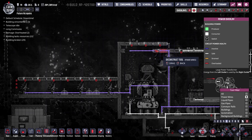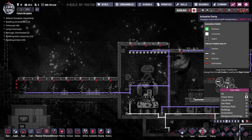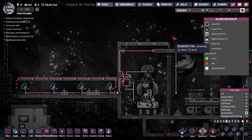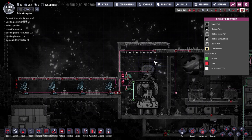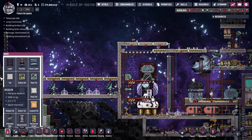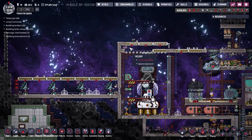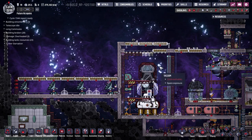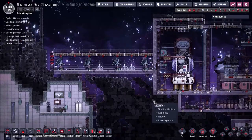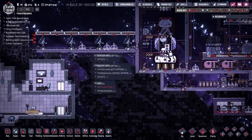Deconstruct. Power wire. There. And then I can deconstruct automation here. Okay. Whatever you can reach, anyway. I think they need more ladder. Okay. What are you- oh, it was walking on the bottom of this. I thought it was walking across this wire, and I'm like, how are you doing that? Okay, sure. It's trapped down there. Okay, good.